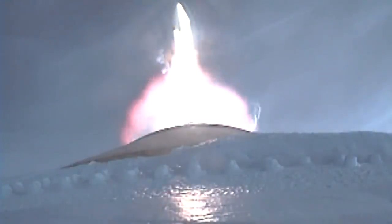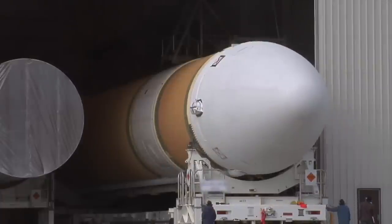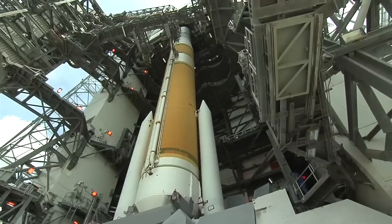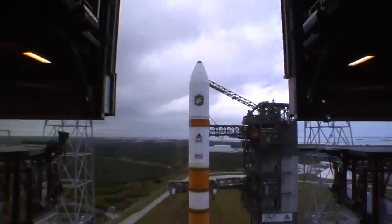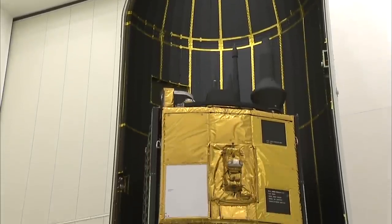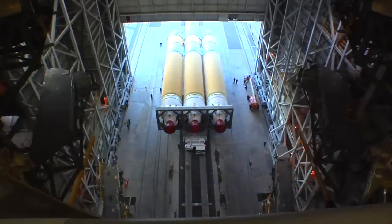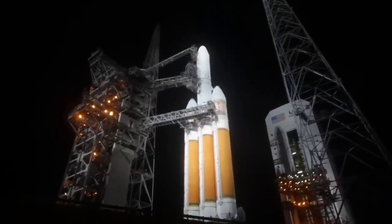All Delta IV configurations begin with a common booster core powered by the RS-68 main engine. Solid rocket motors provide additional thrust at liftoff, and the choice of a 4 or 5 meter diameter payload fairing allows the Delta IV to more precisely accommodate varying payload sizes. The Delta IV Heavy, with its three common booster cores, delivers our nation's largest missions to orbit.